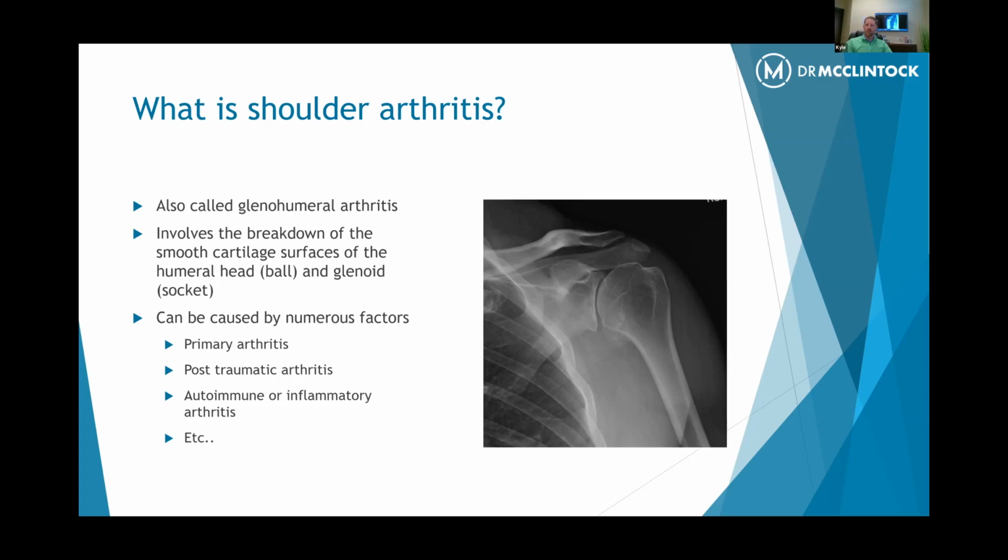And now you've been told that you have shoulder arthritis. The technical term for shoulder arthritis is glenohumeral arthritis. And that just describes that joint between the glenoid, which is the socket of the shoulder, and the humeral head, which is the ball of the shoulder joint. And so during arthritis, what is actually occurring is that the smooth cartilage surface, the layer that provides that smooth articulating surface on both ends of the joint, is worn down. It gets degraded, and it starts to create a situation where pain can develop and all of those other things that come along with arthritis.